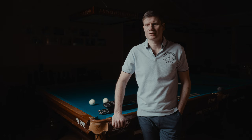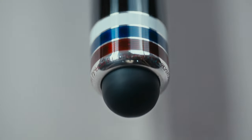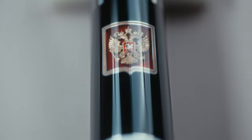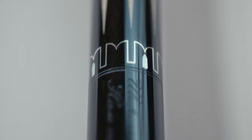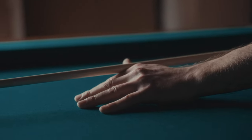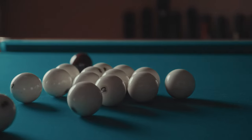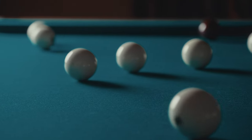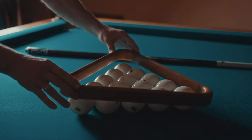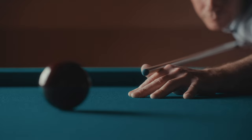Our workshop works with different clients, both professional sportsmen and people who are keen on playing billiards. All of them need special cues produced in the highest quality. Playing billiards is considered to be the most complicated board game, which needs constant practice and some stubbornness in achievements. I could also say that billiards is the most beautiful board game as well.